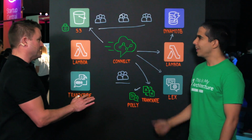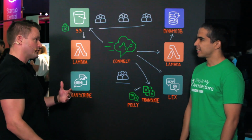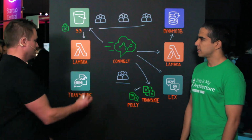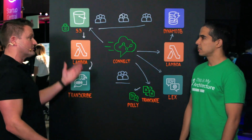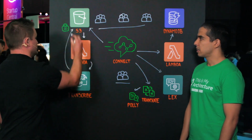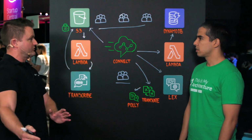That's where it gets interesting though. What do you do next? When the voice file is saved, we're able to trigger another Lambda function, a programmatic function, that loops back through Transcribe, and we turn it into text. We can see both sides of the conversation independently, and we save it back up to S3. So we've now got a voice data lake, but also a text data lake built as well.